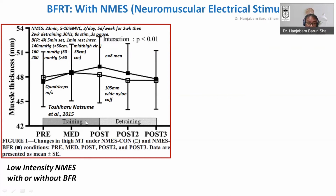And you can see that during the training interval, there is an increase in muscle thickness, in units of mm, that is millimeter. And in the detraining phase, the decrease is also less as compared to without BFR. The slope may be relatively the same here, so the rate of decrease may be the same. But the point is, since you have already achieved a higher muscle thickness, during the detraining also, the muscle thickness was higher in case of BFR plus neuromuscular electrical stimulation.